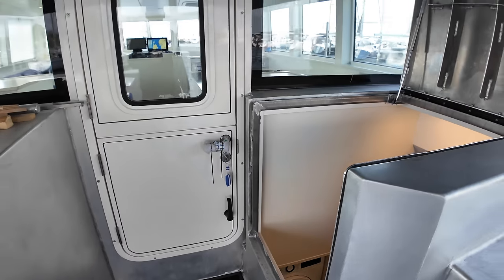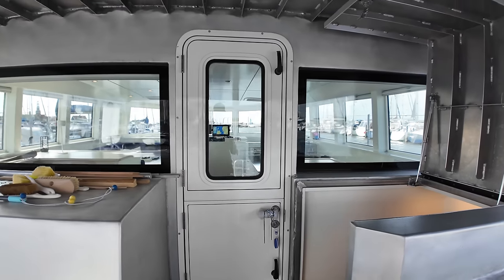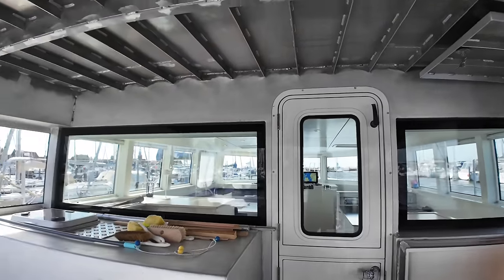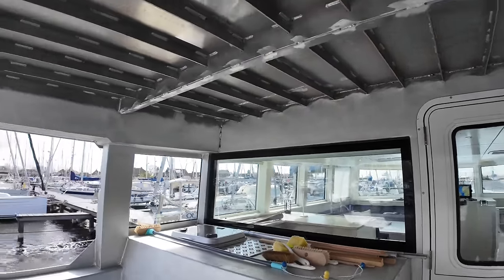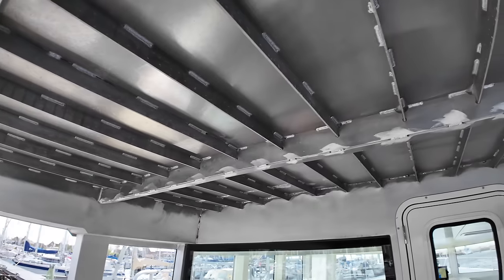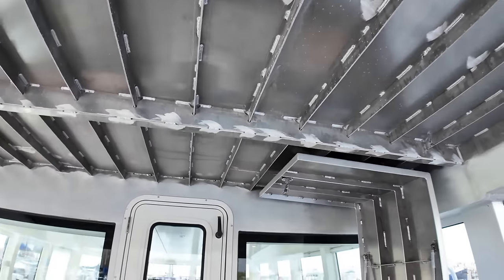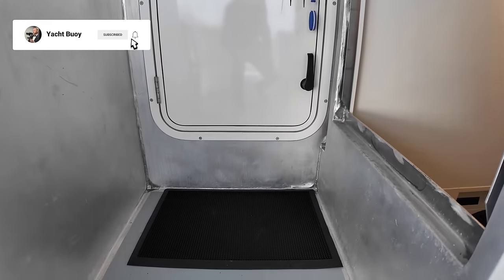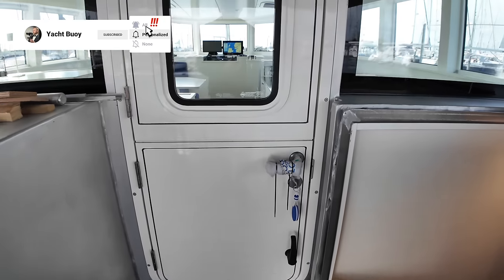But also something to bear in mind with this boat is that she is self-righting. This really is an extremely capable Explorer yacht that you can take out in pretty much any weather conditions. But yeah, look at the threshold as well on this door. As we go into the saloon, look at that. All right, let's move forward.